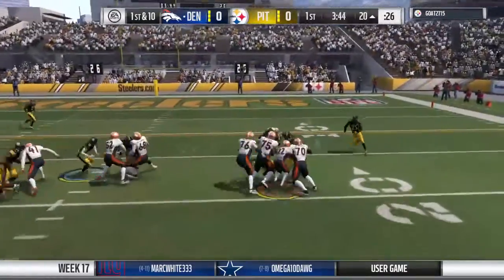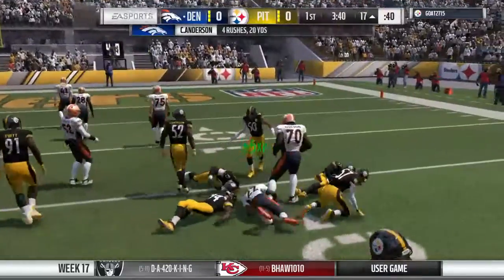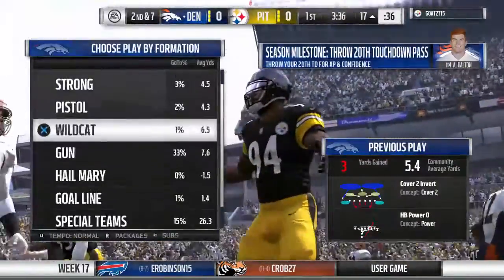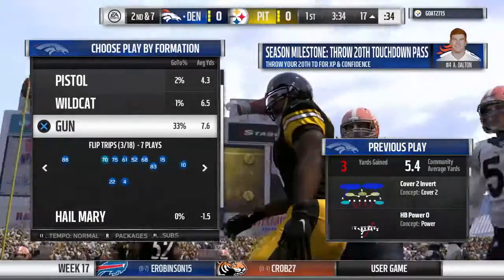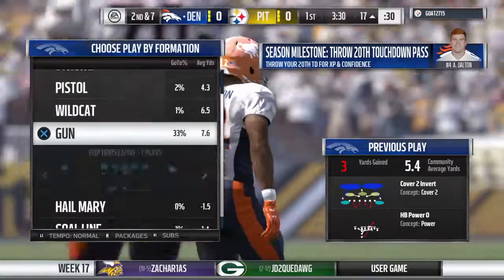They run. Anderson. And he'll get this one down to about the 17. A gain of 3, second down. Okay, no score on that play, but this guy's been a touchdown machine all year long. You know they trust him with the football.